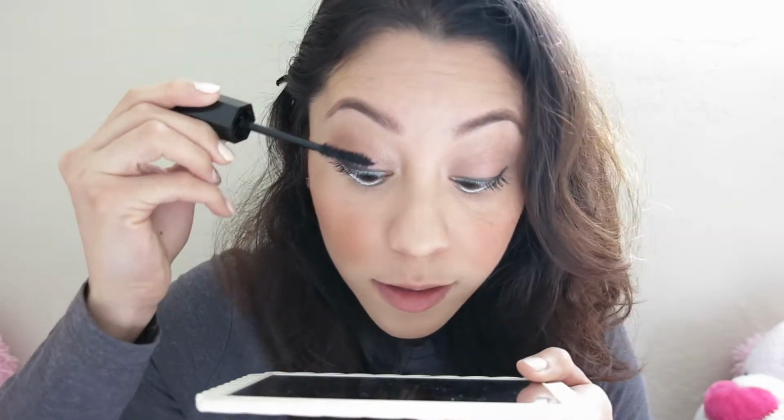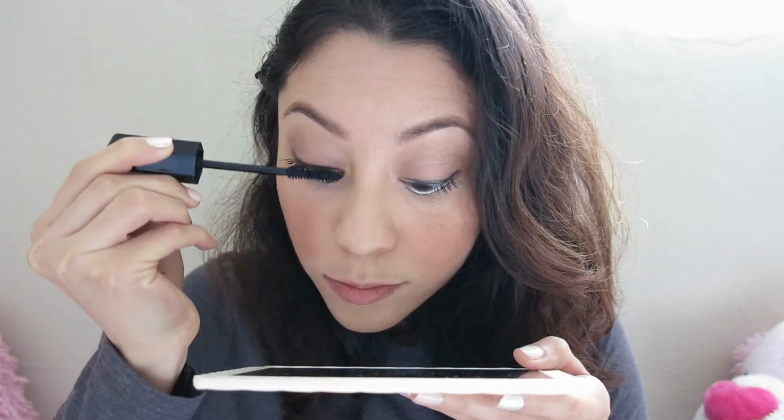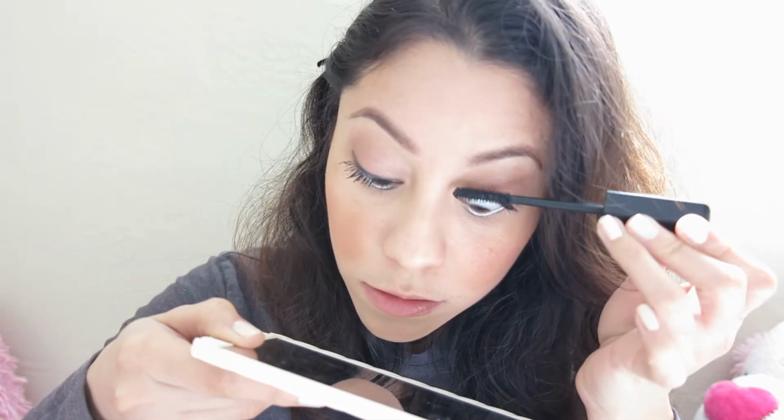So I'm gonna apply a second coat of mascara and on the bottom lashes too. And to finish off the look, I'm gonna apply this light pink by Milani in nude cream.